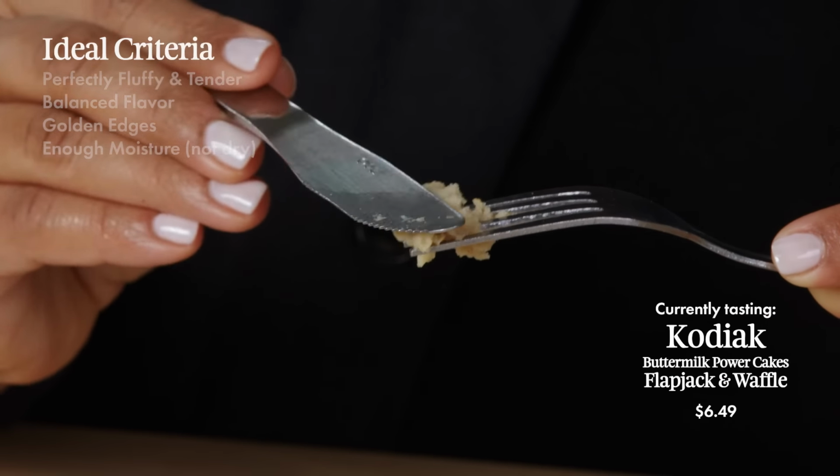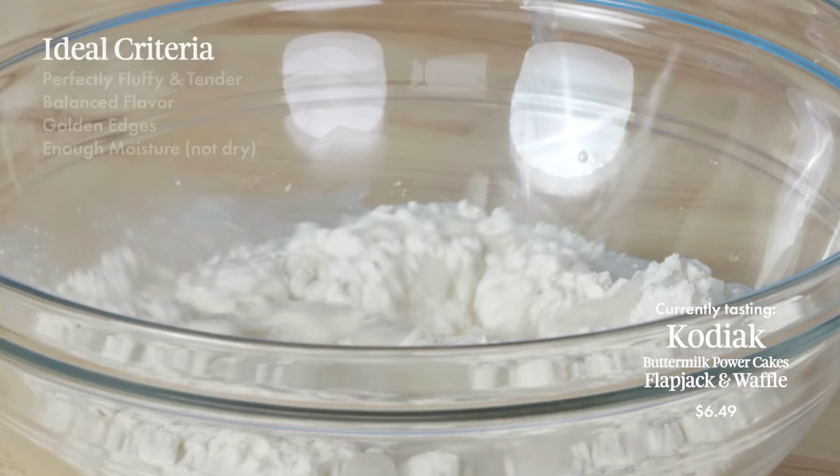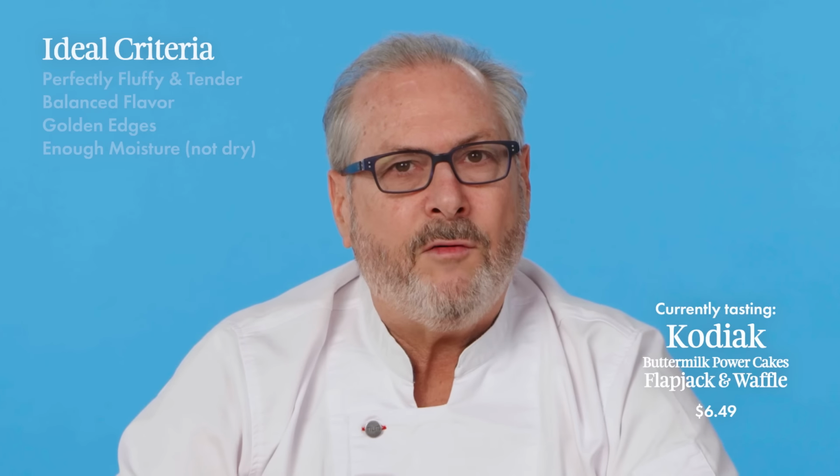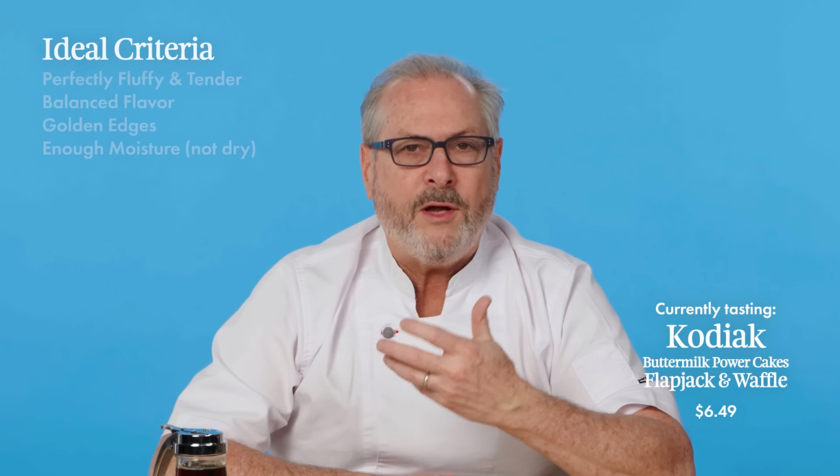ball it up essentially. What makes a pancake gummy is putting too many wet ingredients in it or not putting your ingredients in at the correct time. You want to do all your dry first, then you want to fold in or incorporate your wet.